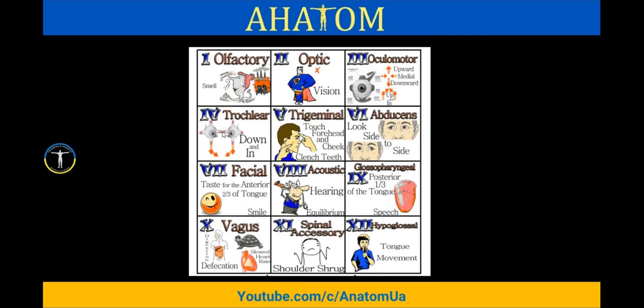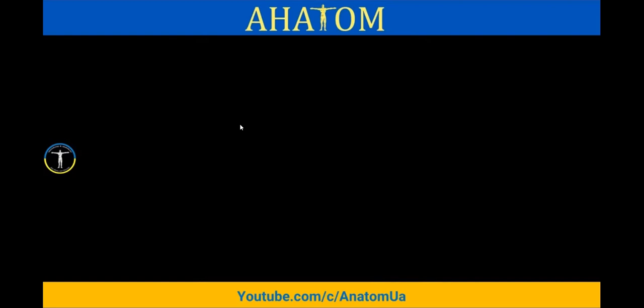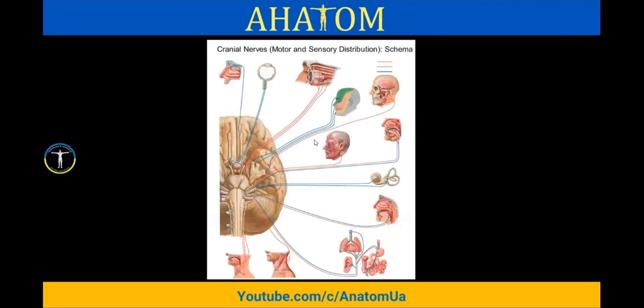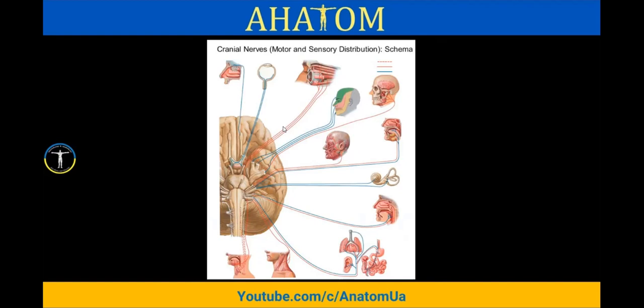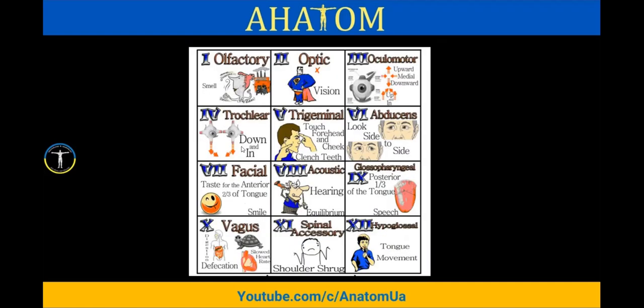Now, next, trochlear. Why does this nerve have this name? Because a special structure, the trochlea, is present in the orbita. This variant is the same picture, but with coloring, yes. In the upper region of the orbita is present a special structure, the trochlea, and after this the trochlear nerve innervates the superior oblique muscle, and you understand it's moving the eye down and in.